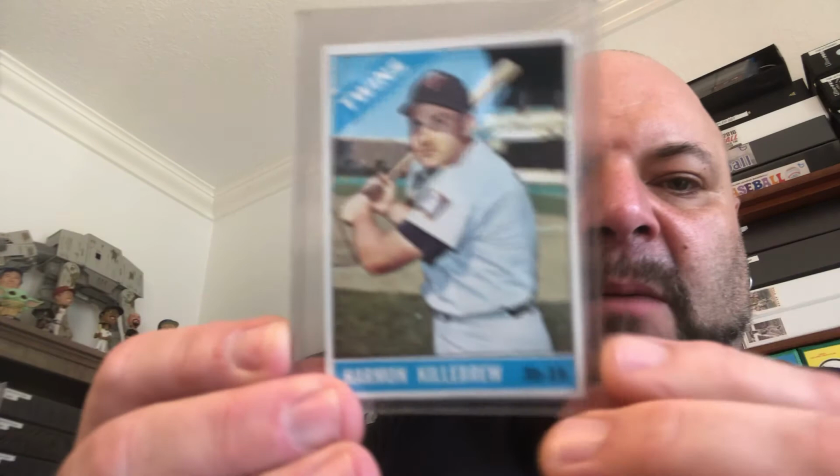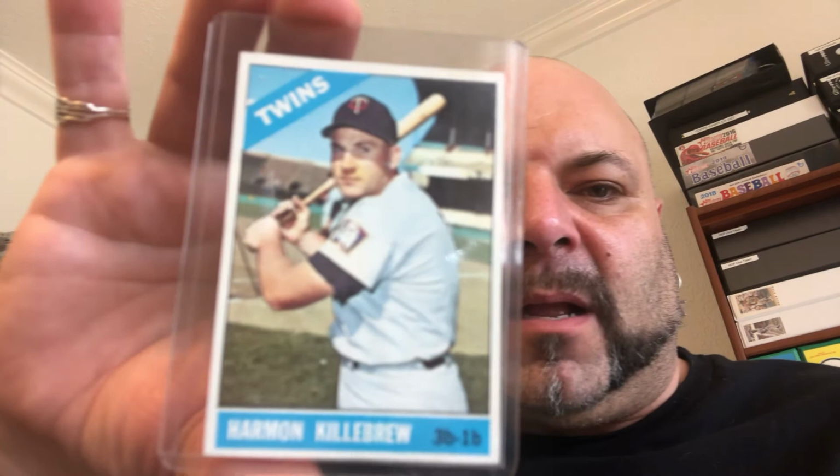And then I got this really sharp-looking, very well put together card here, the 1966 Topps Harmon Killebrew. Anytime I see a Hall of Famer like this, raw, and the card's in really nice shape, I will pick it up. This is a really beautiful-looking card.